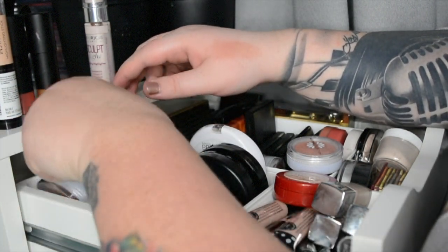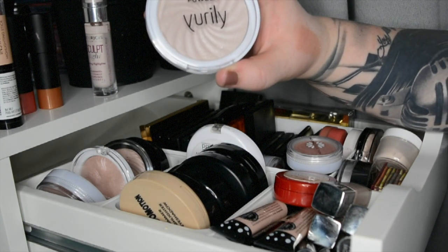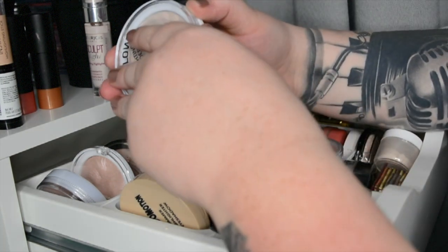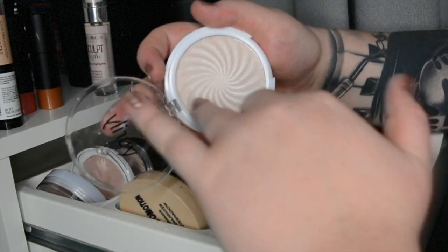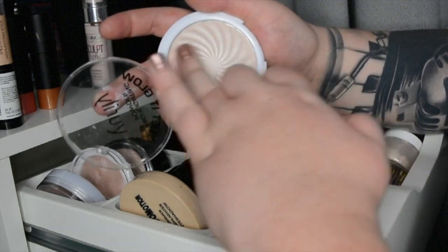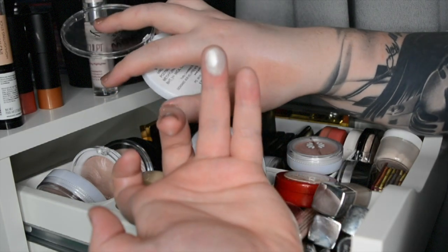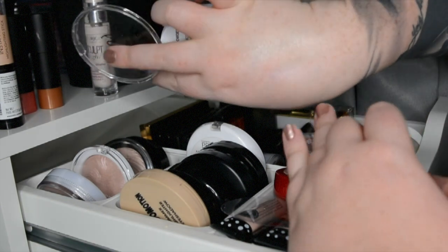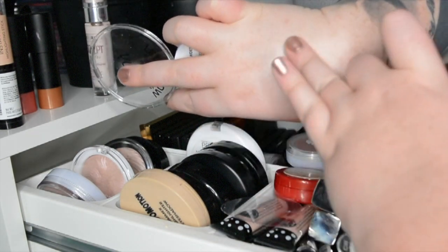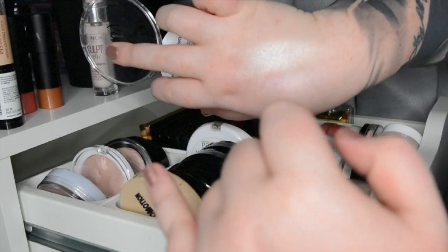And then last but not least is a new purchase for me, which is the Let It Glow highlighter powder. This I saw on eBay. Everybody was jumping at this pretty much, and I love the swirl effect in it. It looks like it gives off a lot, but it doesn't give off as much as what I thought it would, because it doesn't really transfer to the skin as much. So this is a really, really light highlighter. I suppose you could probably build it up, but it's really light.